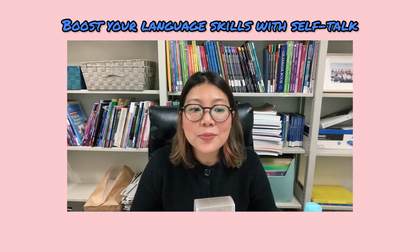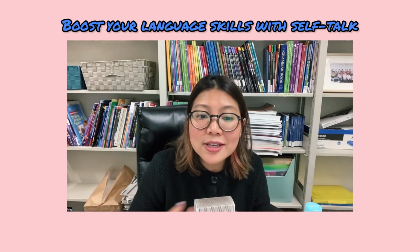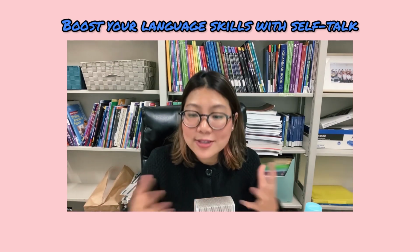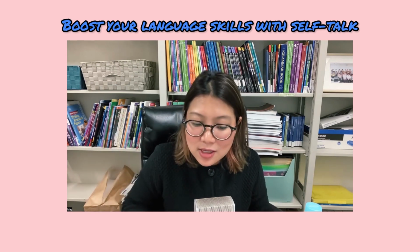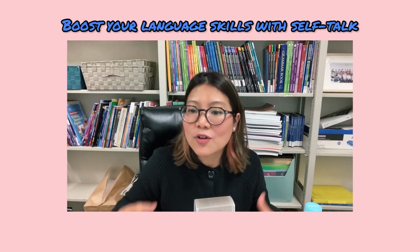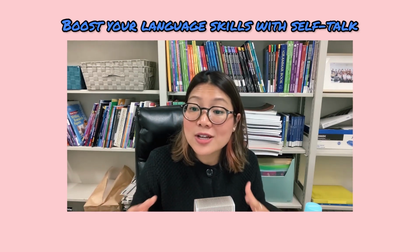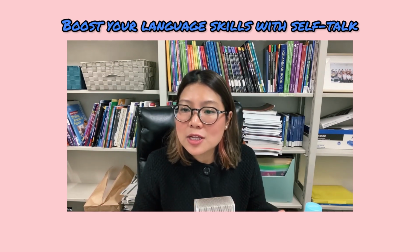Second example. When you're cooking or when you're doing household chores, you can talk through the steps that you're taking. For example, you can say, I'm cutting the vegetables, I'm mixing the ingredients, I'm putting the dishes in the sink, for example. So these are things that you can say. Now we're using a lot of present continuous tense here, but you can switch it up a little bit.